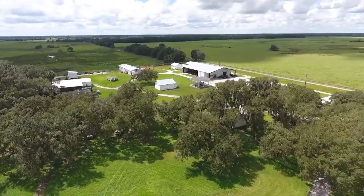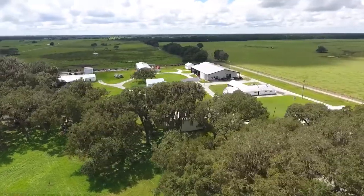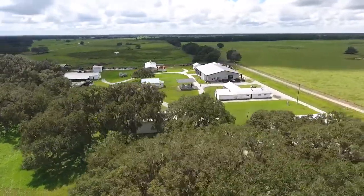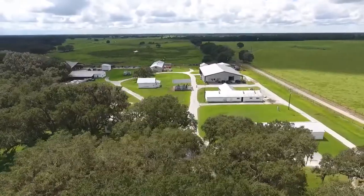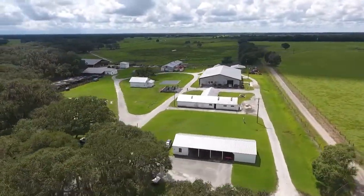Located in Hardee County, the center is near 80% of Florida's beef cattle. Through decades of working closely with cattlemen, it's become known as the Cattlemen's Research Center.